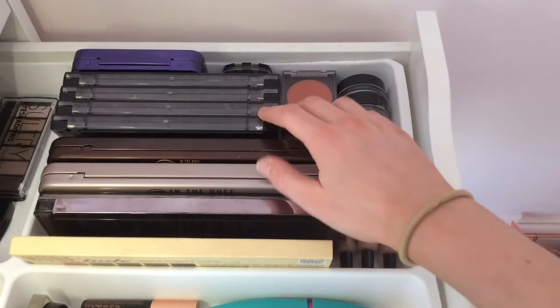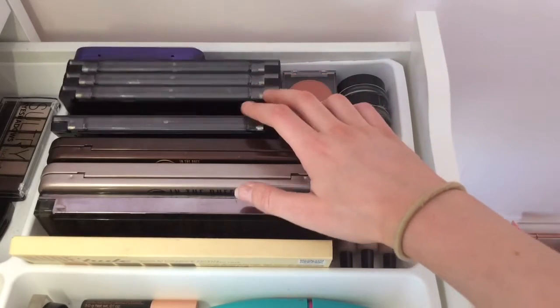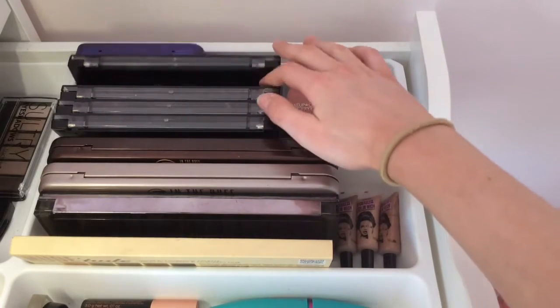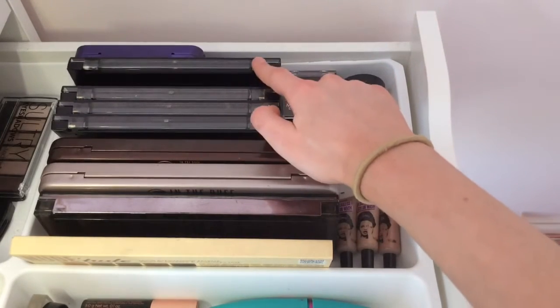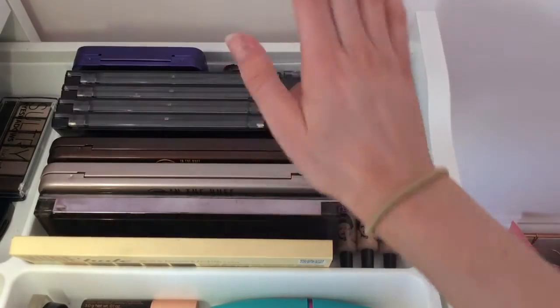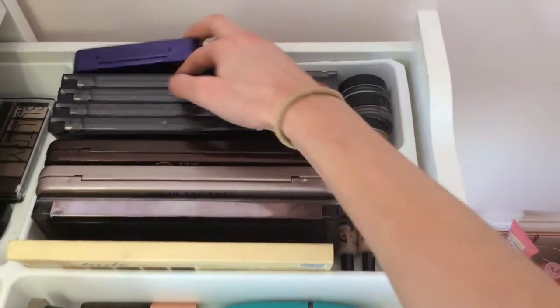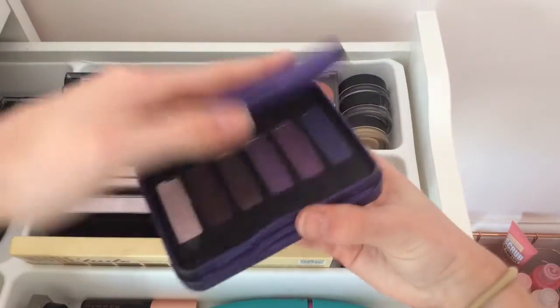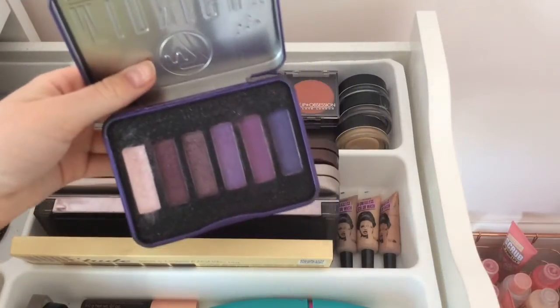And then I've got an eyebrow kit from Makeup Revolution. I've got three eyeshadow palettes from Makeup Revolution. I've got the Classics, the Iconic 3. And I've got two of the 2017 ones. And these are really good. And then here I've got my W7 Midnight palette, which is very extreme, as I can show you. It's very extreme, as you can tell.